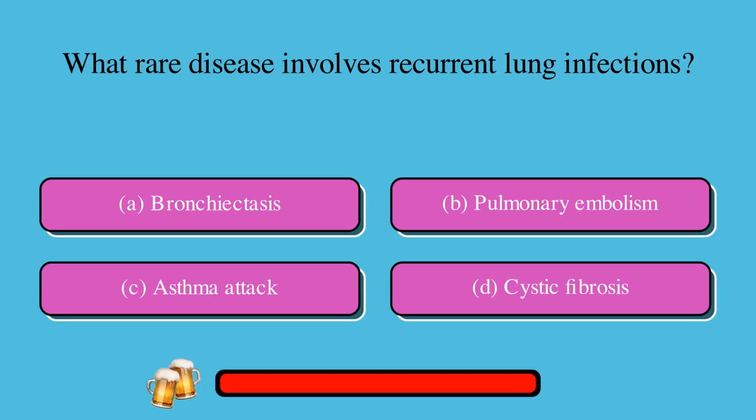What rare disease involves recurrent lung infections? A. Bronchiectasis, or B. Pulmonary embolism, or C. Asthma attack, or D. Cystic fibrosis. The correct answer is A. Bronchiectasis.